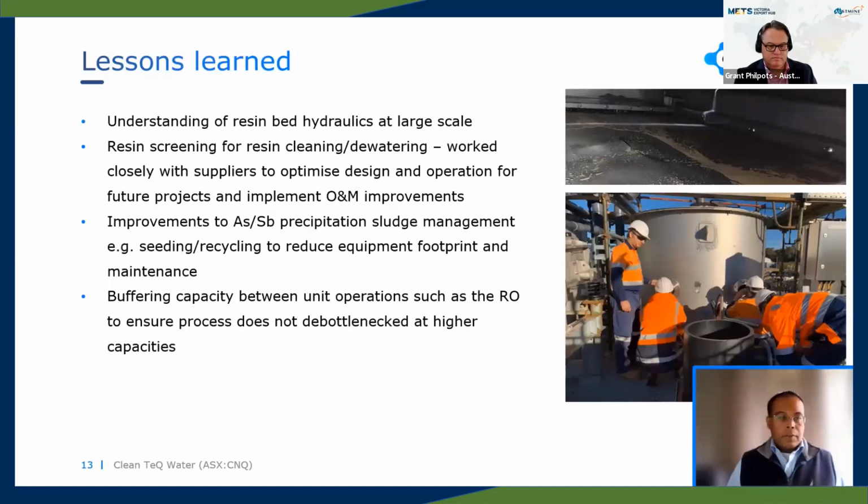First of all, in terms of the hydraulics in these larger scale columns, we got a better understanding of the resin movement in those. By working with the suppliers for screens, we optimized the design and operation of those screens for future projects. With the pre-treatment for the arsenic and antimony precipitation, we found that by seeding and recycling the sludge, we were able to reduce the size of the footprint and the maintenance on that part of the process. And the importance of having a larger buffer capacity between our DESALX plant and the RO, mainly because the RO has more frequent stops that the ion exchange plant doesn't always need.